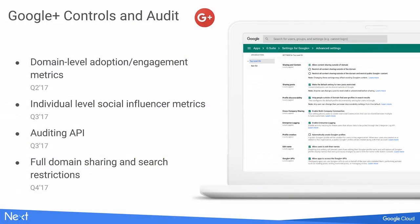Finally, the number one requested feature in this product is the walled garden feature. This allows the admin to stop people from externally sharing content from within their domain to outside their domain, stopping IP leakage. So that full domain sharing and search restrictions is what we internally call walled garden, and that's coming soon as well.